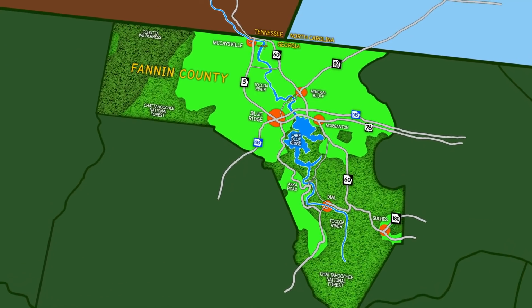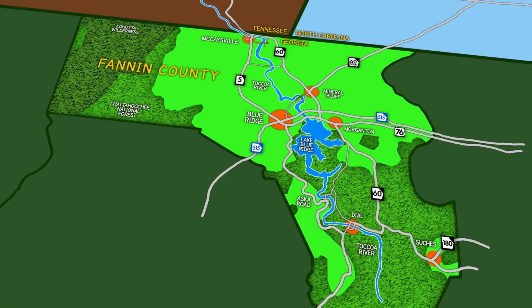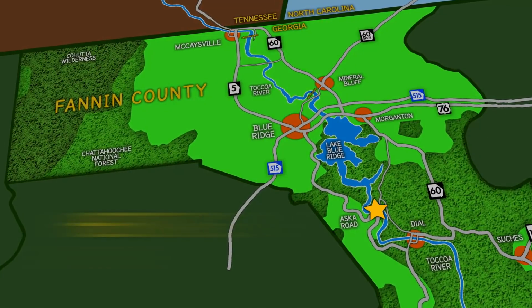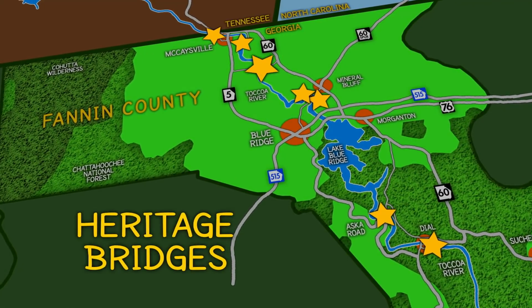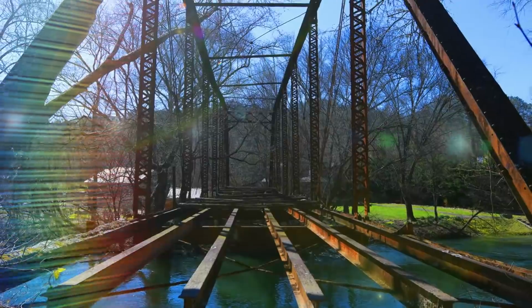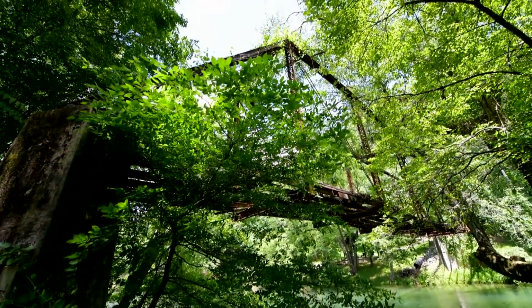Fannin County in the North Georgia mountains is at the top of the state where the borders of Tennessee, North Carolina, and Georgia all mingle. There are many old bridges in Fannin County, each of whose history bears witness to the distant past. Some of these bridges are no longer used, yet they still stand as sentinels to what once was. You can find them if you pay close attention.